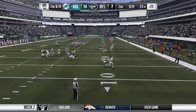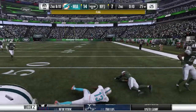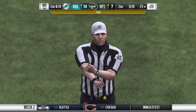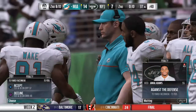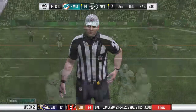Here's Watson. And bringing it in right side here, Beckham. And he'll be brought down somewhat awkwardly here, and a late flag as well. I think this one's going to be a face mask. Defense. So they'll take the yardage and tack on 15 more for the face mask.